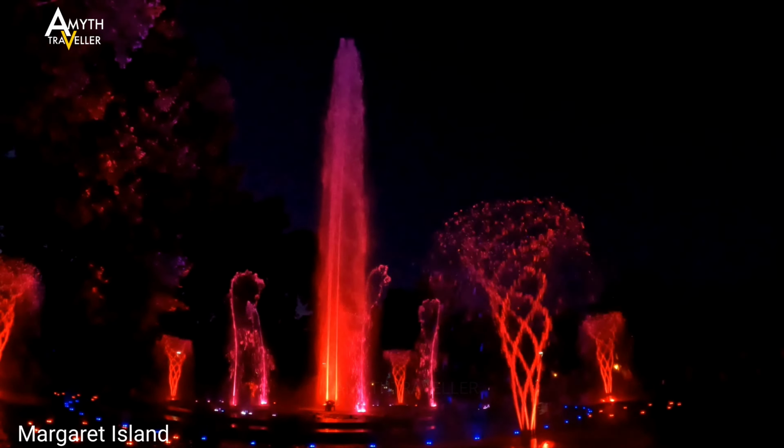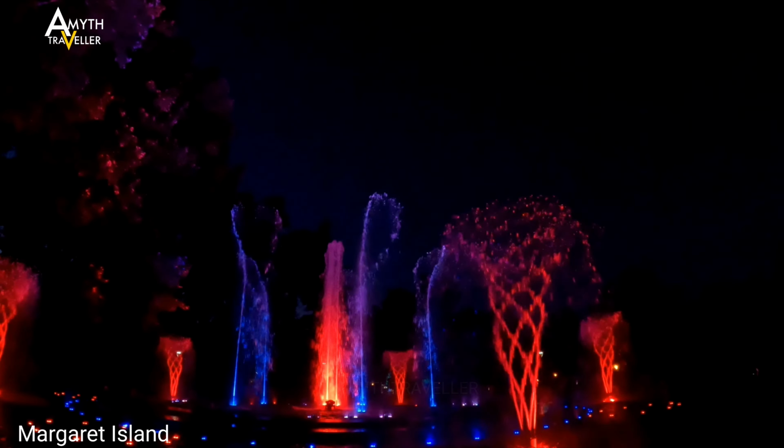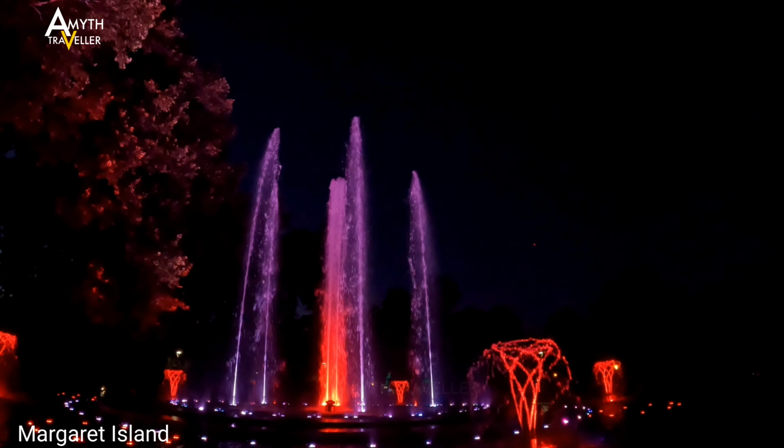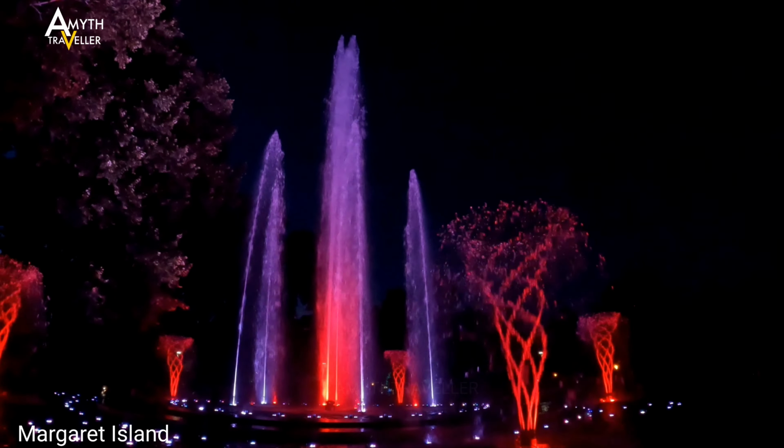Ten minutes walk from the parliament on the Margaret Island, they have a musical fountain show which is a must-do thing when in Budapest, and it runs until 10 p.m. every hour and the entry is free.